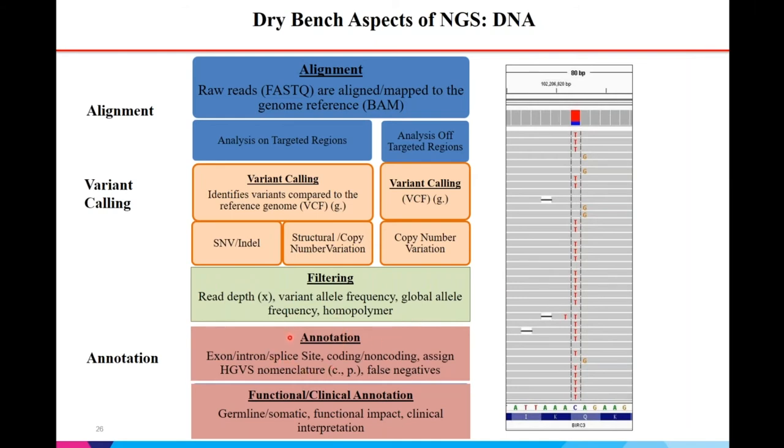Followed by annotation. So once you filter the calls on the basis of established criteria, you want to annotate them to see whether the call is functionally relevant or not. For that, you will go back and look into the databases which Dr. Houldsworth just talked about to differentiate whether it's a germline call or a somatic call, whether it has functional impact, and what the clinical interpretation of that is.